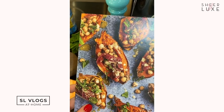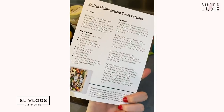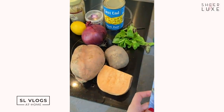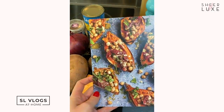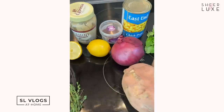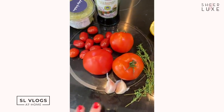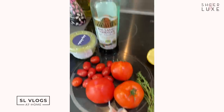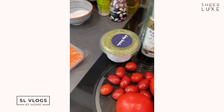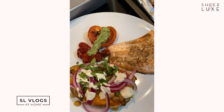Last week's Detox Kitchen veg box came with this really nice recipe card. These are stuffed Middle Eastern sweet potatoes. So I'm gonna make these because I've got some sweet potatoes and all the other ingredients. They look delicious. I believe you scoop out the middle and stuff with all this yummy stuff on top with a tahini dressing. I'm gonna do some roasted tomatoes with garlic and nice thyme that was also in the box, with a bit of balsamic, and top it with a pesto dressing. And I'm also gonna do some salmon on the side. And here we go. How good does this look?